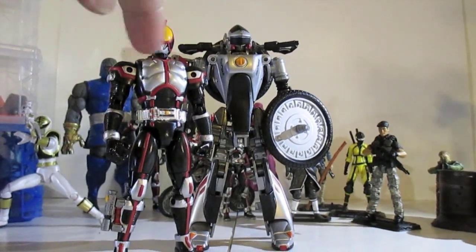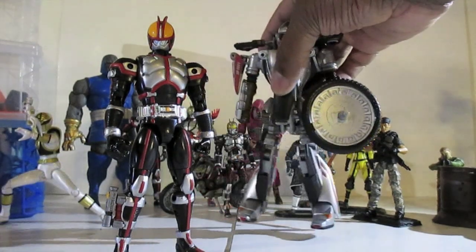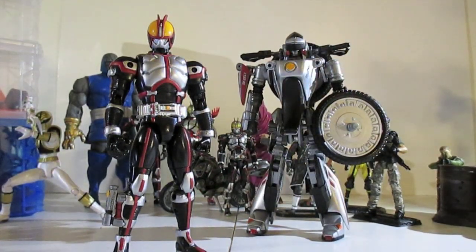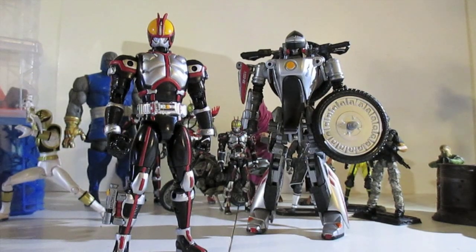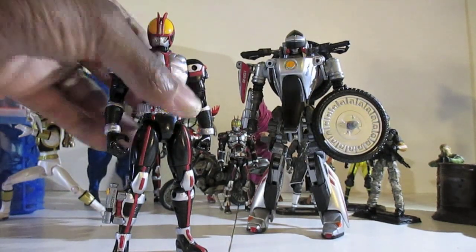Note, I had bought a Transformers Generations Wreck-Gar or whatever. I can't remember what the other guy's name was, just so I would have a bike that was in scale for the SH Figuarts version. And it ended up not really looking right because he's different colors, and I wasn't going to sit there and spray paint that whole thing or dry brush the whole thing silver. It's just too much work.